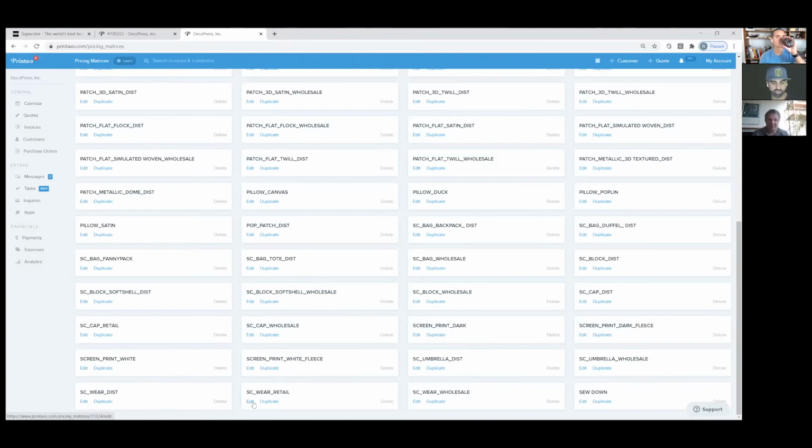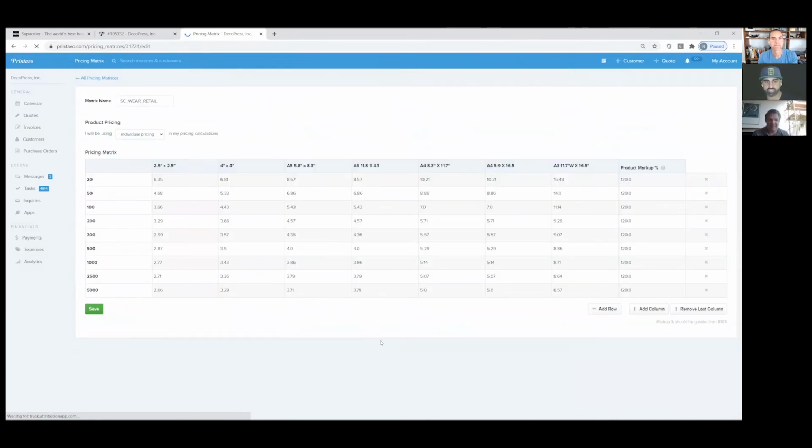We'll jump into the retail price matrix so that everybody can see how we've set this up. Now, in here, what we've done is we've stuck in the size categories for Supacolor, each one of them in a separate column. And then we have the quantities over here. And we built this pricing matrix by actually copying from the Excel sheet that we previously showed you. So if you want a 2.5 by 2.5, you want 100 pieces, it's 366. And this has the margin baked into it as well as the press charge baked into it.